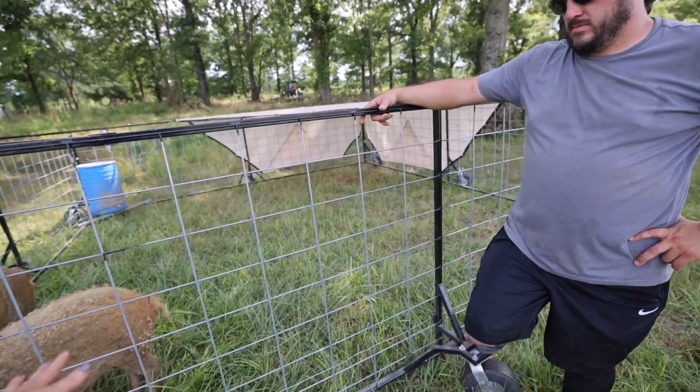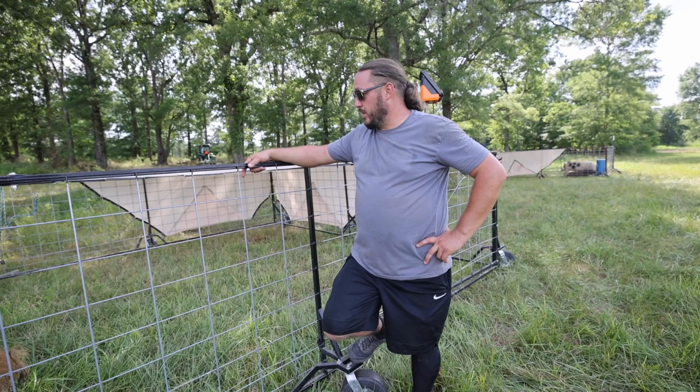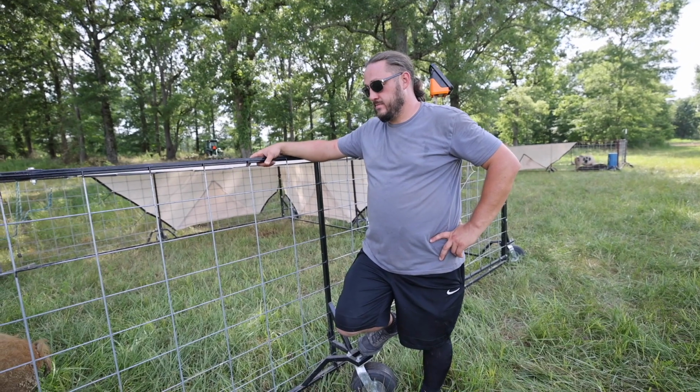I think that's great. And you just push these because they're on wheels. Yeah, and they move pretty easily. Even with that big water on there, it still moves around pretty easy. Very cool. I'm hitching a ride back with Sweet Maya.